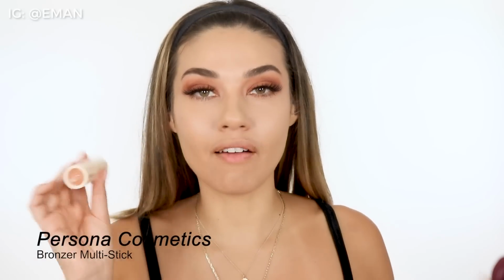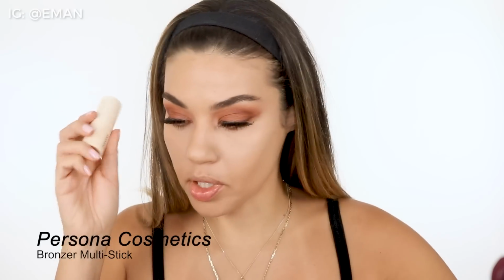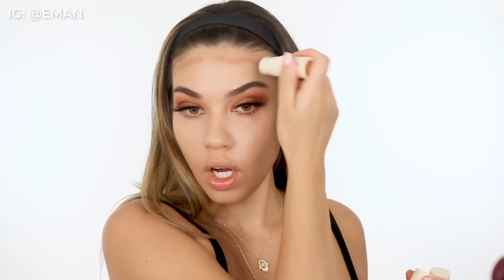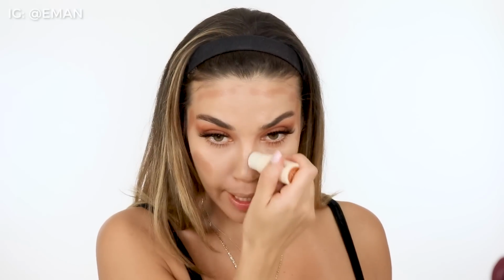I am still loving these contour sticks from Persona Cosmetics. The two shades are Dune and Sahara. Actually, they're called Bronze Multi-Stick. They're so pretty. They just look so good on the skin. I've been wearing them nonstop. Even though I'm not really tanned anymore, they still look beautiful on. I usually like to use the lighter shade to give bronze vibes, and then I use the darker shade more to contour. Okay, I really like how this looks, you guys.